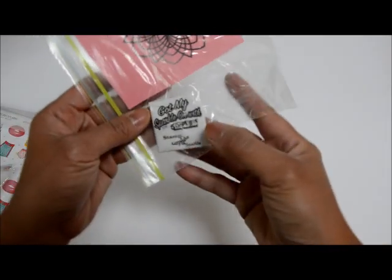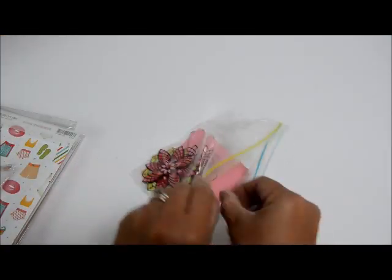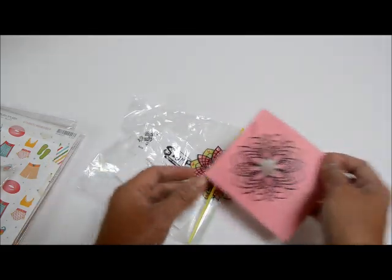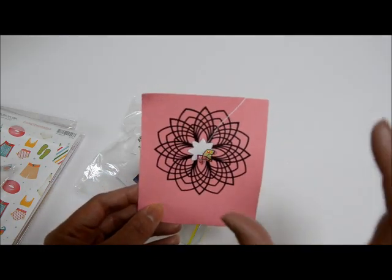Okay, the second one, I did a make and take from the Stamplistic, and this was a $3 make and take, and I liked it because it showed what you can do with this. I cut out the inside, but this is the stamp. This is the entire stamp.